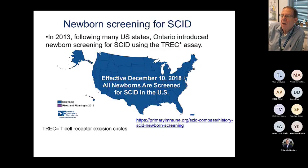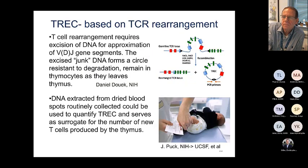So in 2013, following many US states, Ontario introduced newborn screening for severe combined immune deficiency. And this is based on something called the TREC assay. And actually, since 2018, all newborns in the US are screened for this. So most likely, when you see a patient with severe combined immune deficiency, this patient would have been picked up by newborn screening through this TREC assay. So what is the TREC assay?